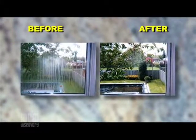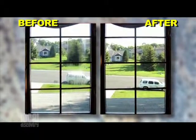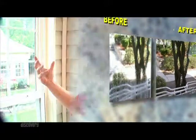All right, now I don't know if you can see this window behind me, but it's looking pretty darn clear. Now, does this work for every window that you work on? It doesn't work for all windows, just because the longer the moisture sits on the window, the more chance it has to etch and pit the inside surface. So the trick is to call me early and get this taken care of quick.